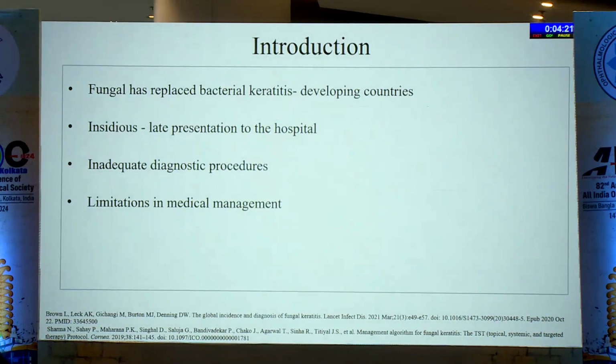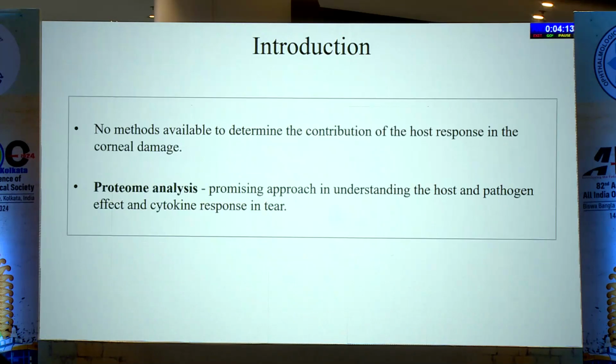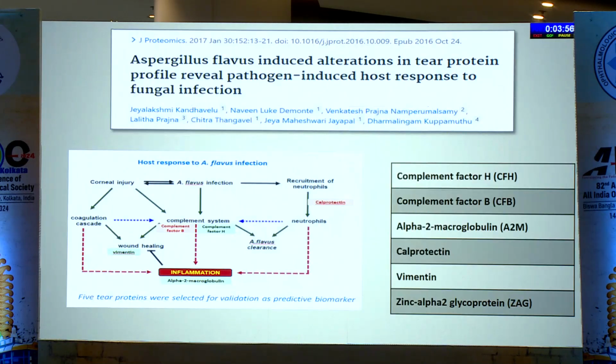Treatment-wise, antifungals have not seen much advancement over the years, which is why currently 1/3 of the patients remain refractory to treatment. Right now, there are no methods available to determine the contribution of the host response in corneal damage, which brings us to the present topic, that is proteome analysis, which is a promising new approach in understanding the host and pathogen effect and cytokine response in the tear.